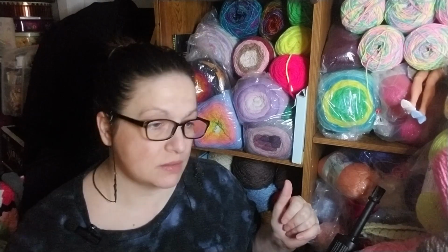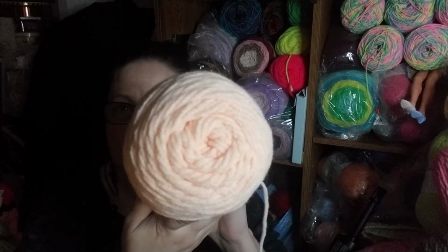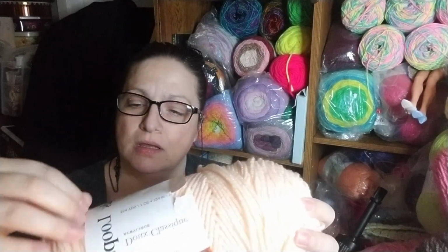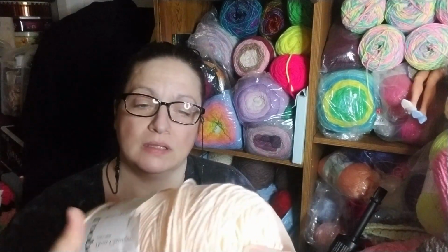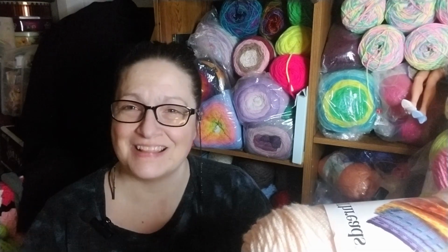So my mother and my son went to Michael's again. We have another peach because I've used up almost all the other one, and this is one of the best for pale skin color. So for the guys that I did for my Back to the Future guys, this was a perfect color for the skin tone because beige is just kind of not right. It looks like they're the undead. So this is Loops and Threads Soft Classic Acrylic, which I've gotten here quite a few times. 324 meters or 354 yards. And this one in particular is, let's see, peach. As I said, is a medium 4. And I really like these.